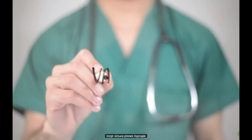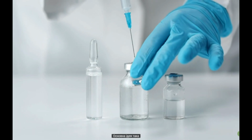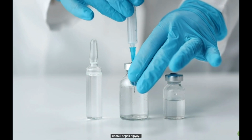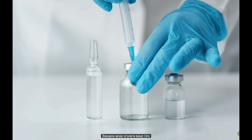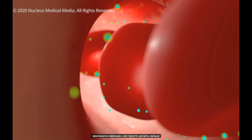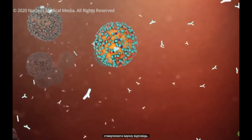There are several different approaches for a potential vaccine against the coronavirus. The basic idea is that you would get a shot that contains faint versions of the virus. The vaccine would expose your body to a version of the virus that is too weak to cause infection, but just strong enough to stimulate an immune response.